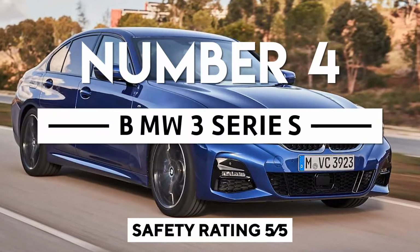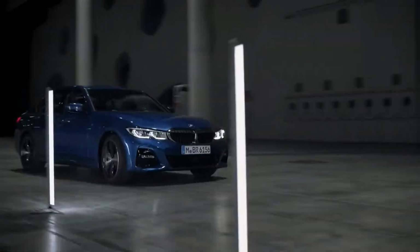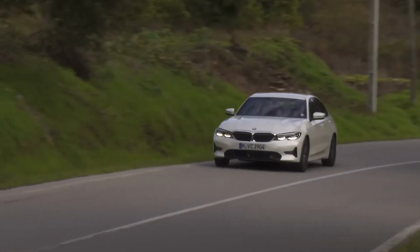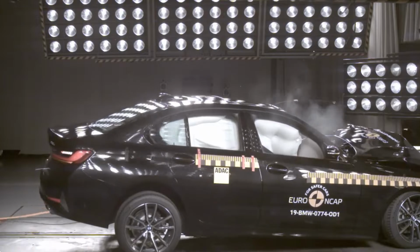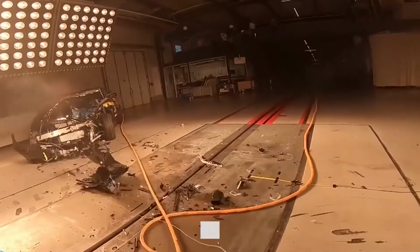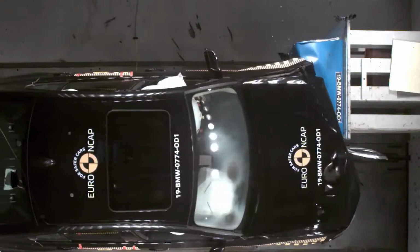At number 4, another 5 stars for the BMW 3 Series. Whether as a limousine or a station wagon, the 3 Series meets the family's high security requirements. In all seats, whether adult or child, there is a low risk to very low risk of injury, and drivers inside enjoy a knee airbag. Thus, the 3 Series scores an impressive 97% when it comes to passenger protection. There's nothing else here to complain about.